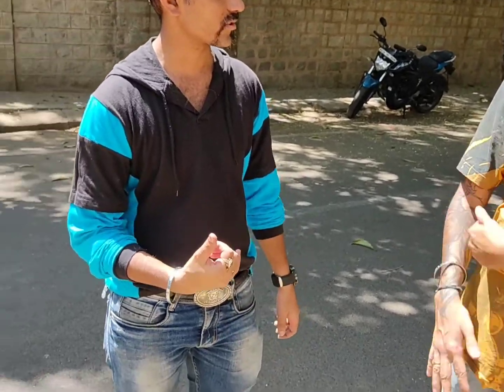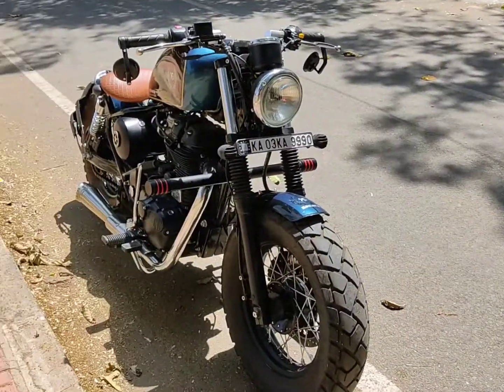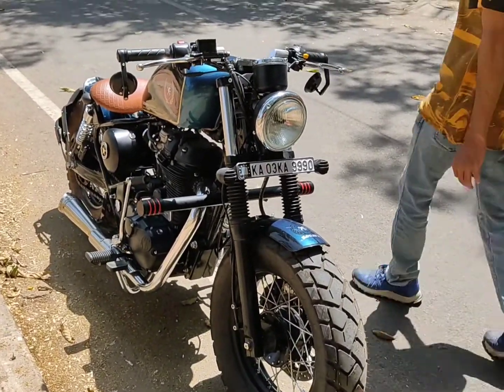And which exhaust have you installed? This is the Vistara exhaust. It's a customized exhaust, called Vistara. It's a half cut silencer exhaust. And can you listen to the pass model?